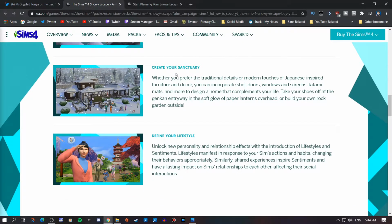And it also says create your sanctuary, whether you prefer the traditional details or modern touches of Japanese inspired furniture and decor. You can incorporate, I'm not going to say it, doors, windows, and screens, different mats, and more to design a home that complements your life.